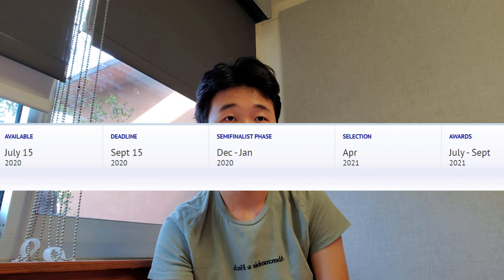And even if you don't actually get the scholarship itself, even moving on to the semifinalist and finalist stage for some of these more competitive scholarships will be really good just for resume stuffers. And there are plenty of other smaller scholarships that are far more accepting and generous.